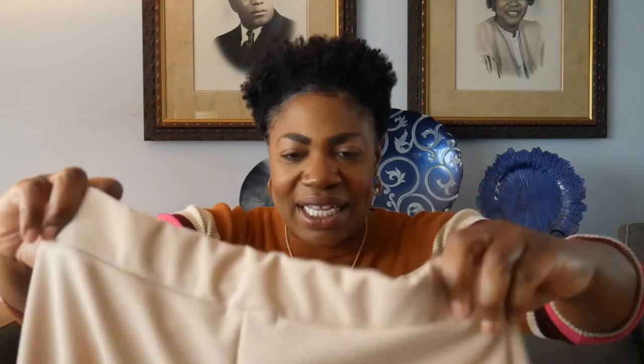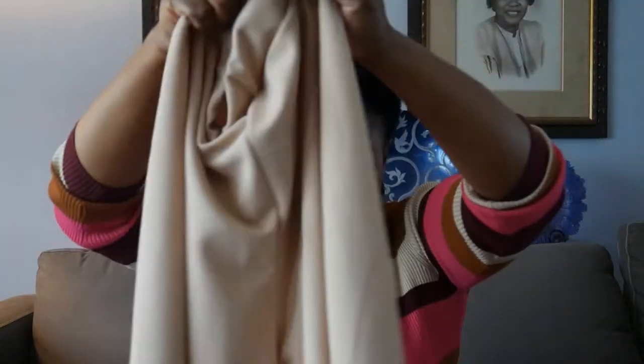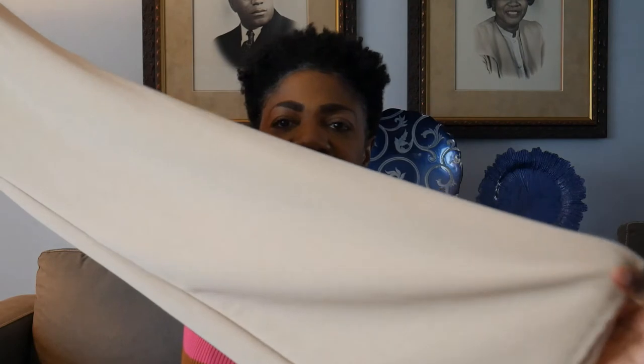So now we're gonna go into bottoms, and these are just some basic tan pants. So again, my neutral, I'm sticking with the brown and tan family. So these are just some wide leg pants, and I really do like these as well. A lot of these items I think are just a stretch polyester material, so it's fast fashion.